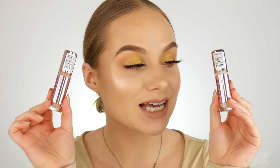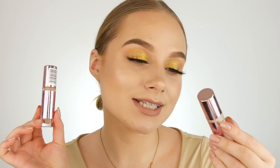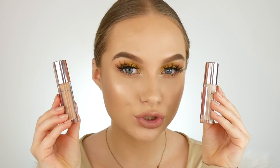Next, I have something exciting. I really, really like this product. So these are Makeup Revolution concealers. They are called Conceal and Define, and I have them in the shades C2 and C11, which is my highlight and contour shade. I have it on today as well, just to show you how it looks on my face.